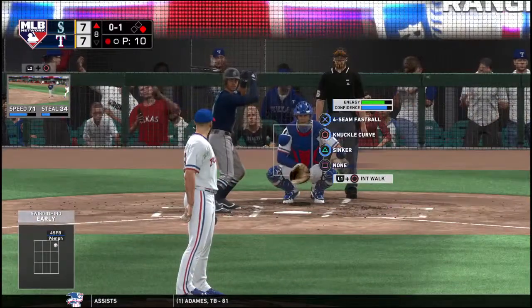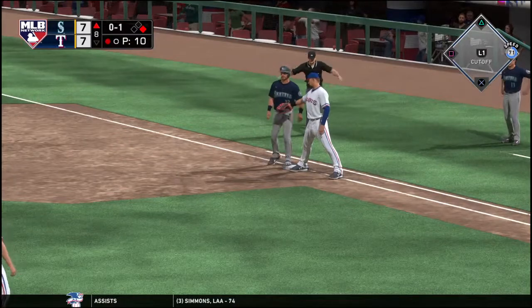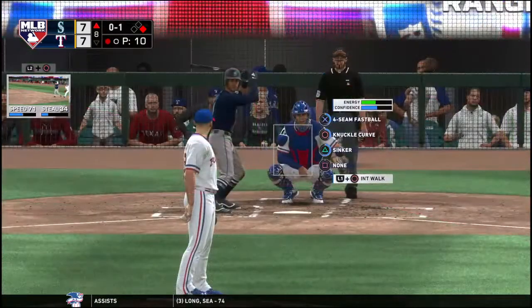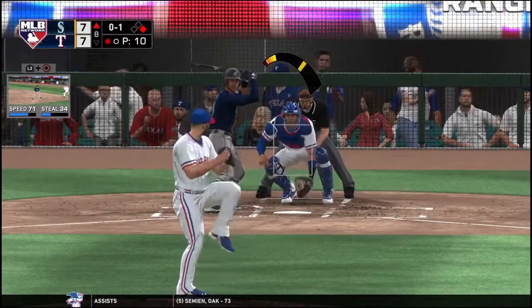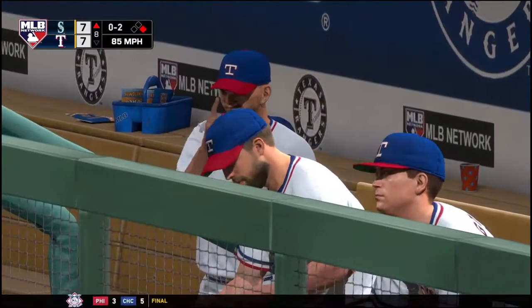Hey, it's nearly impossible to turn 2 with a guy that could run like this. It's even harder when he comes out of the box hitting from the left side. You really need something tailor-made to even have a chance to get him at first. Now the 0-1. In there, and it's 0-2 now.